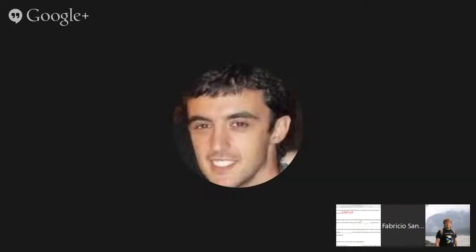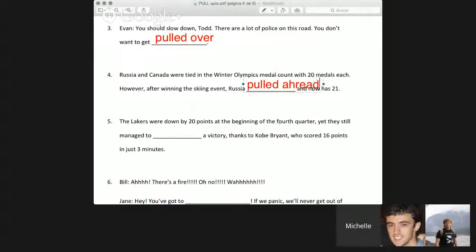Russia and Canada were tied in the Winter Olympics medal count with 20 medals each. However, after winning the skiing event, Russia pulled ahead and now has 21. Exactly. Good. Pulled ahead. So as we talked about before, it's a situation where they were really close, right? They both had 20 each, and then Russia pulled ahead and now has more. We're talking about a contest or a competition. Good. Perfect. Good job.